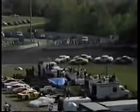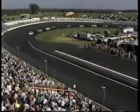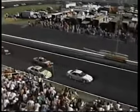And here's a replay of the reason for our latest caution. As you see, Richard Lassiter and Troy Beebe got together. Looks like Jeff Burton also got into the back bumper of Troy Beebe just a little bit. And you see Lassiter's car climbing up the passenger side of that Taco Bell machine. Maybe you want a little door-to-door service there. Well, and Mark, this was directly after I had commented and commended Troy Beebe on the fine job he was doing, and he takes a spin down the backstretch.